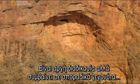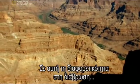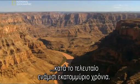It's a very slow process, but it occurs in sporadic events. You might call this catastrophic events. This kind of differential erosion accounts for the look of the terraced layers of the canyon walls over the last 1.5 million years.